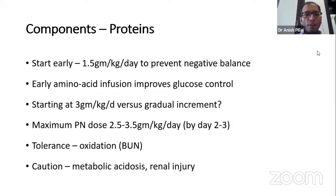So how do you check for tolerance of protein? Most protocols say that you check your blood urea nitrogen, but there is no exact cutoff that after what point we should get worried or at what point you should stop. Normally we say that if the blood urea nitrogen is rising above 40, 45, then you just provide your basic protein to prevent breakdown, which would be anywhere between 1 to 1.5 gram per kilo.